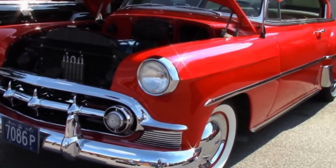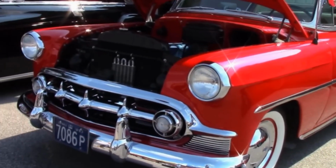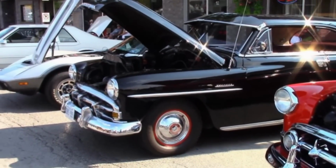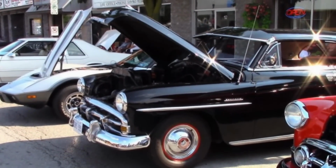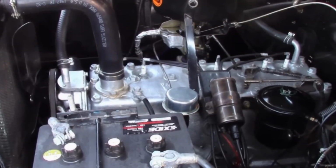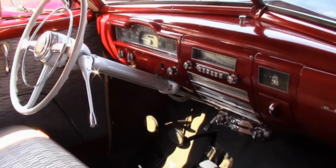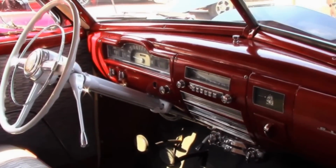Here's a nice-looking 53 Chevy Hardtop, built in Oshawa. And next door is Wayne's rare 1951 Plymouth Hardtop. Not many of these hardtops around. This is an original car with a 6-cylinder flathead engine and 3 speeds on the column.